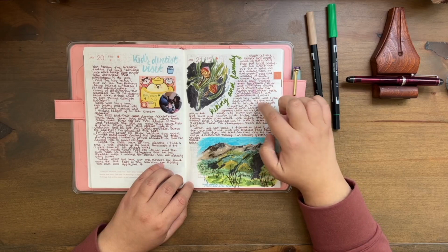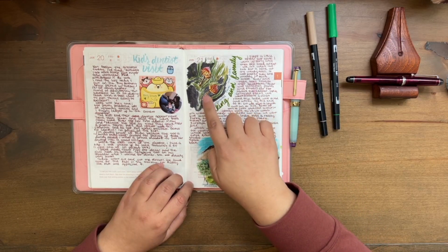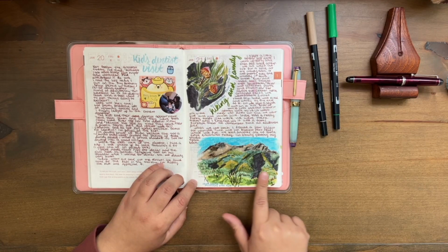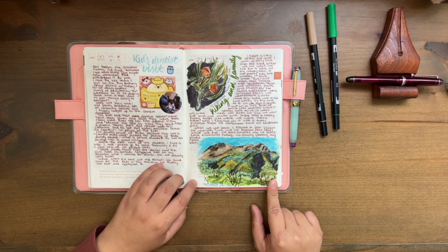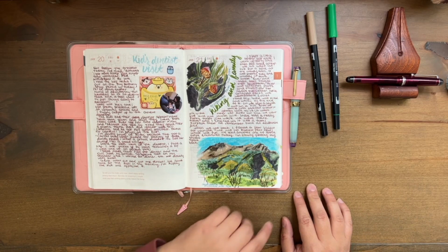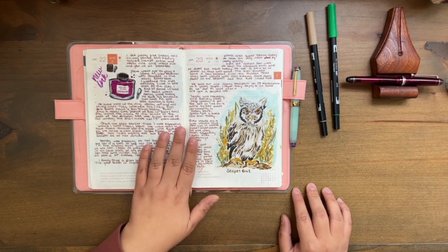We took a family hike, and so I drew some of the mushrooms that we saw, and then this is the Santa Monica Mountains, and it was the view that I saw as we were hiking, and I just was really inspired and excited to draw that.